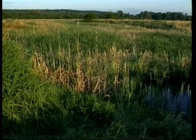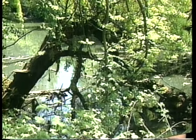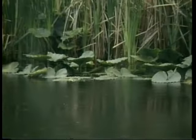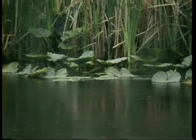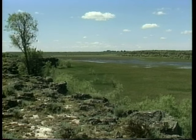Not all wetlands look like this. Sometimes they look like this. Wetlands can be anywhere where the land is wet, but sometimes they can be dry, like in the summer. But they are still very important.